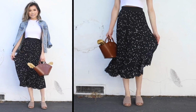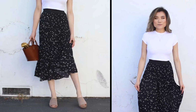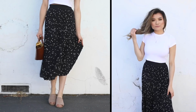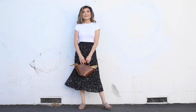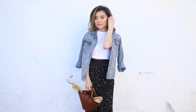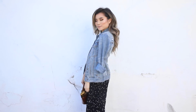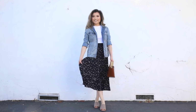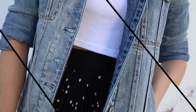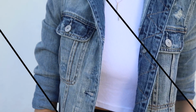I'm pairing this high-waisted, elasticized waist, polka dot pleated midi skirt with a very simple cropped white t-shirt. I wanted it to be cropped just so you can really see and accentuate the high waistness of the skirt. And then over that, I paired it with a super beat up, worn in, oversized denim jacket that you can drape over the shoulders or wear to give it just a little bit more of a rugged look. It is so soft. I think it's a great weekend or casual day companion.